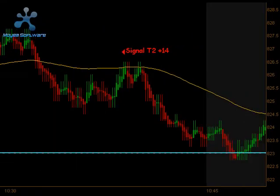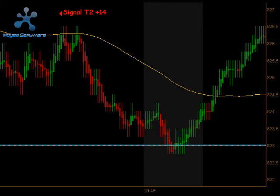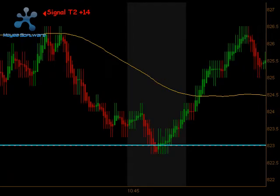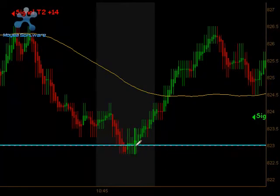Then, moving into the 10:45 time frame, where we typically get some confirmation, we traded to the downside and got a pullback to our moving average. We got that signal and took it to the short side for targets 1 and 2 of 14 ticks. We moved down here to our previous day's trading highs, our lows there, and then from there we got a bounce.